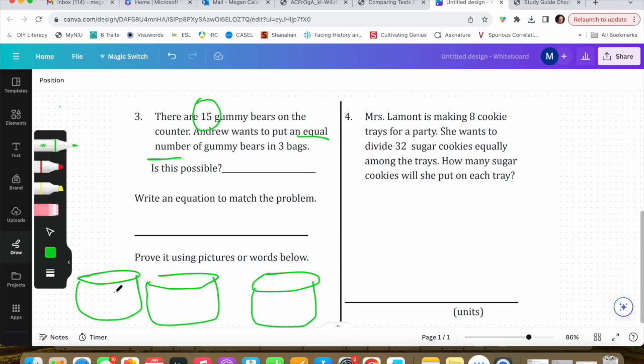So I'm immediately thinking, I know that if I do 5 here, put another 5 here, I have 10. And if I put 5 in this bag, not only do I have 3 bags with the same amount, I've just shared 15 evenly across 3 bags because we can count by 5s to see 5, 10, 15. So is this possible? Yes, it's for sure possible. Write an equation to match the problem.